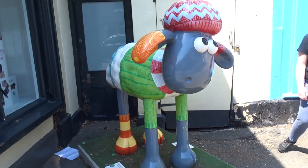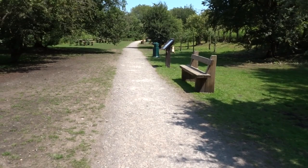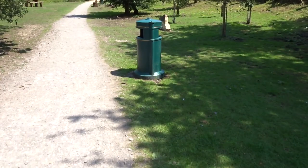It's much, much later now. We've gone out of the town centre of Tetbury. We're now walking down a canal, kind of. I don't know what this thing is, but there's a sign here that will obviously tell us where we are. The rails, we're down the rails. Pause it if you want to, you can read it. I'll probably look back and read that.